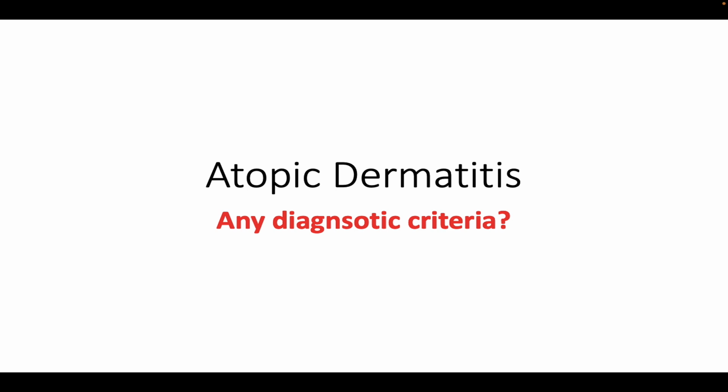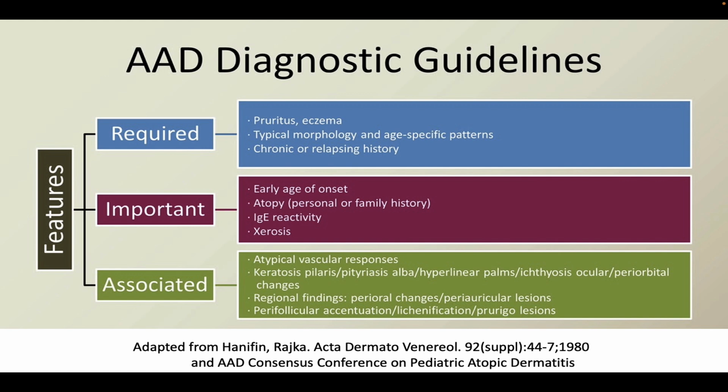So any diagnostic criteria which pediatricians should remember? Atopic dermatitis is mainly diagnosed clinically. So there is no blood test as such. IgE is one, but 80% of people can have positive or high IgE. 20% of children don't show high IgE.